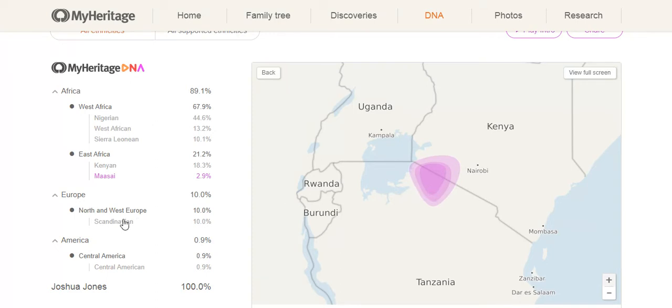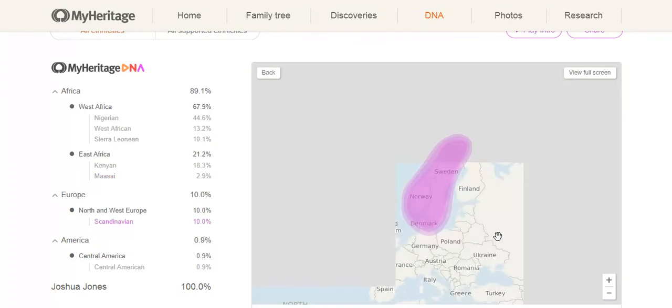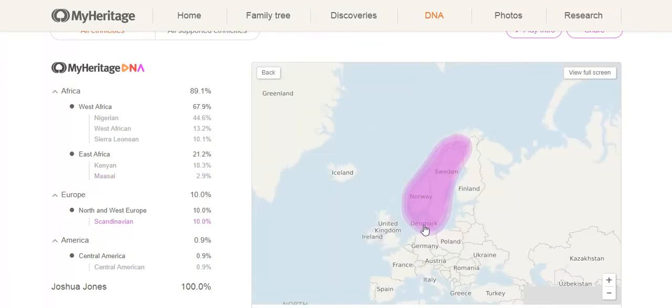On to Europe. Now, the Europe was kind of a shock, but it made sense, but then it did not make sense. They gave me 10% European, and out of that 10%, I have 10% Scandinavian. And if you don't know what Scandinavian is, Scandinavia is Norway, Denmark, and Sweden, and just a tad little pinch of Finland. But now Ancestry DNA gave me 8% Great Britain.